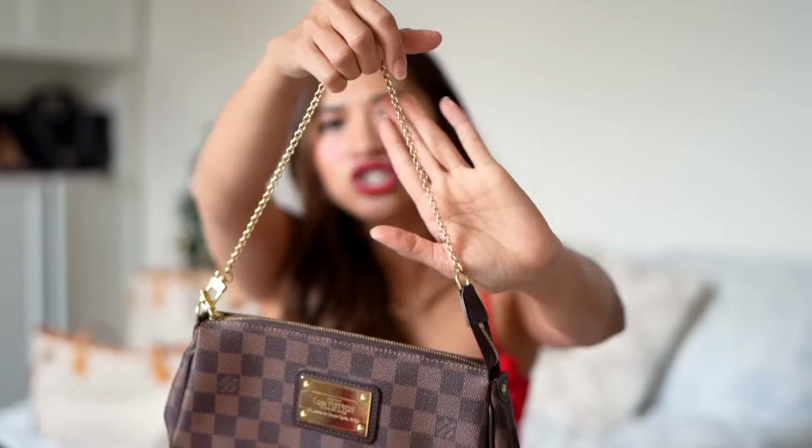Love the very large plaque there that says Louis Vuitton. I think the Eva in the monogram and the Damier Azur came with a smaller plaque, and I love the large plaque on this. So this is the Eva clutch. I love this one. This one's definitely not leaving my collection.